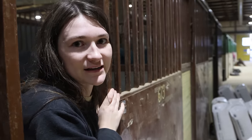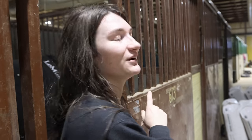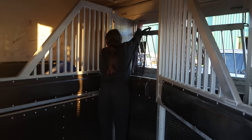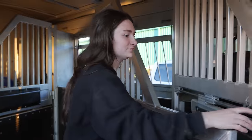Oh, we have to go get my tack and everything to go in the tack stall while the trailer's still over here. Down in the pile. Yay! They were warm, but pretty good. I'm going to have to clean the trailer before we go.